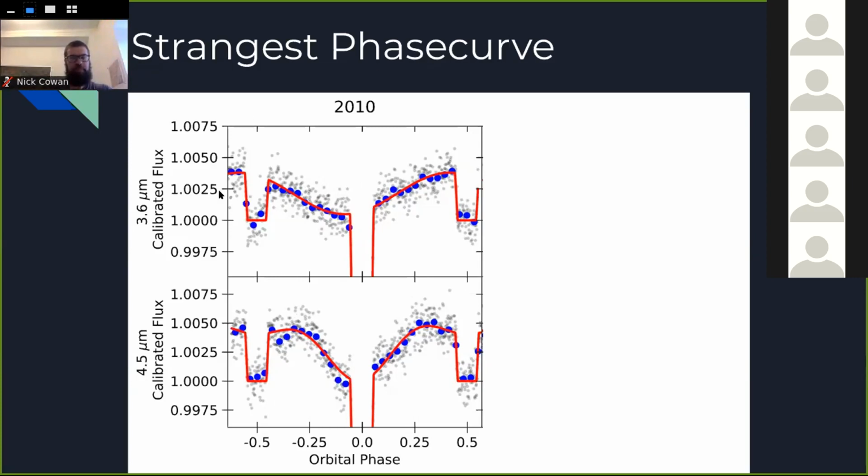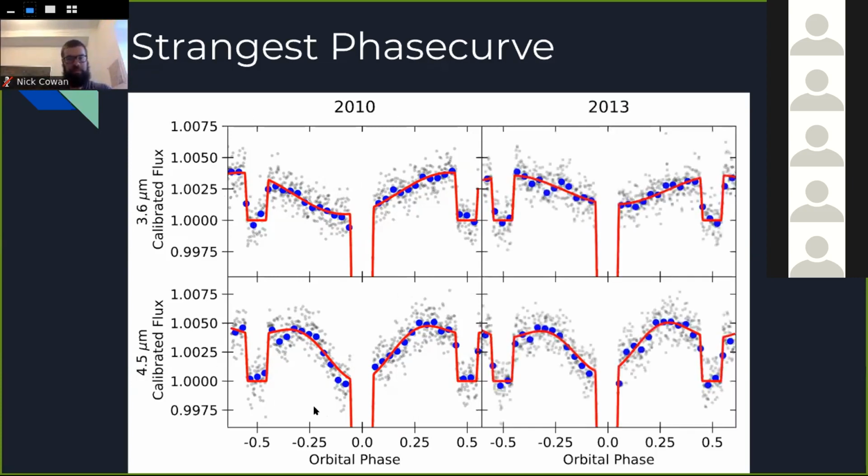So the phase curves of this planet were taken again in 2013, and they look remarkably similar. You have a single peaked sinusoid peaking, this time to the west, the wrong direction, and this is a 6 sigma change from east to west. Perhaps that's indicative of something happening on the planet. Perhaps it's weather, perhaps it's clouds, perhaps it's systematics. But this 4.5 micron double peak did not go away. It's still there, and this has never been seen at this amplitude.